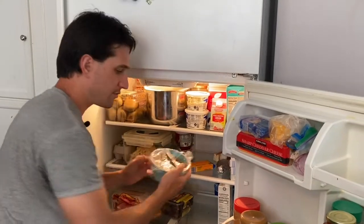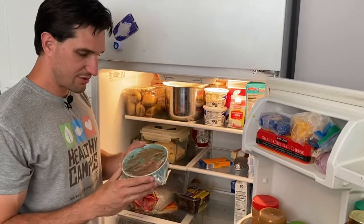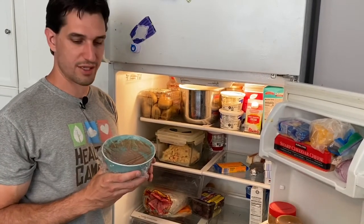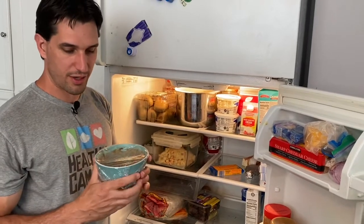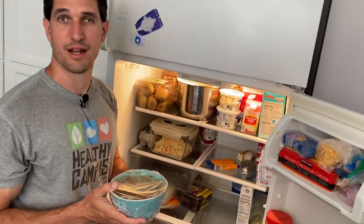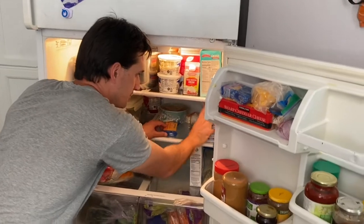Let's see. Oh, some refried beans. I love nachos. That's one of my favorites. And these refried beans just come in a can. You can just dump them out of the can. We get the organic refried pinto beans, mix in some spices, some chili powder, onion powder, garlic powder, salt, pepper, mix it up. Put it on a tortilla with a little bit of cheese, some jalapenos, and fry it up. Oh, so good. And let's see, what else do we got here?